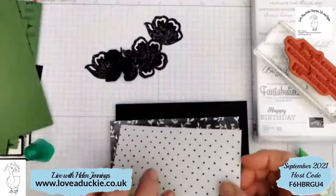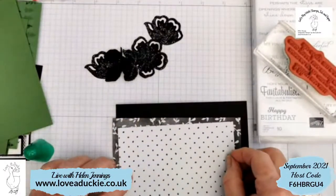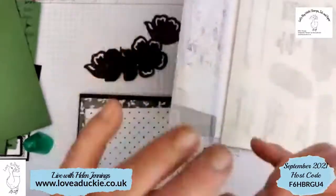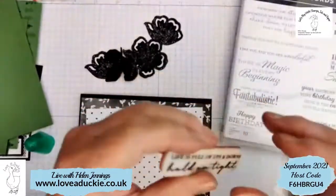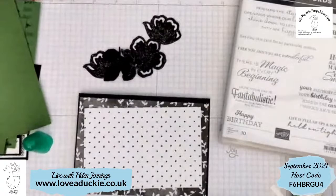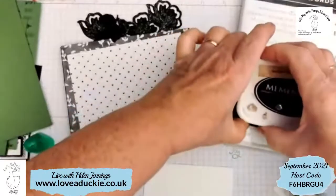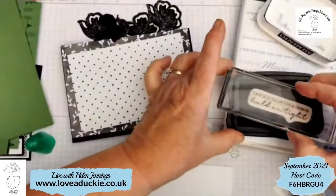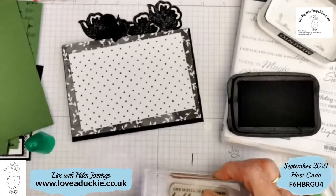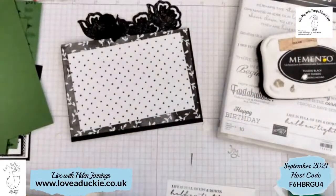Okay, so I'm going to start by sticking this piece of DSP to this piece of DSP, and I'm going to do that on a bit of a wonky angle because I can. And then I'm going to take the stamp that says life is full of ups and downs, hold on tight. Ain't that the truth? Let's bring in a piece of white. I'm just stamping these in black. We could do them in Versamark and heat emboss them in black, which would make them a bit shinier, just for speed today.